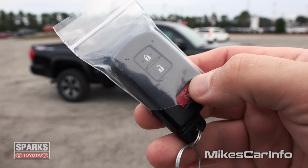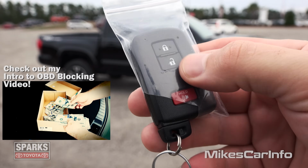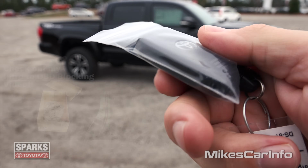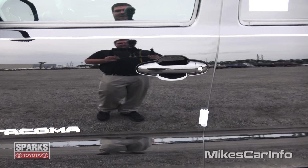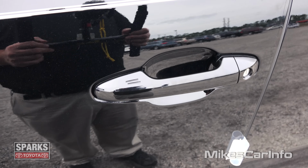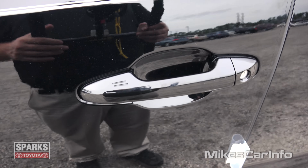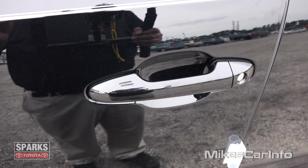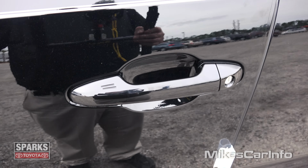So this is what the key looks like. It's a proximity key. You have lock and unlock buttons. You also have a panic button. It has a physical key on the inside in case you need to use that. The way the proximity key is designed, you don't ever have to take the key out of your pocket. Right now I have the key just in my pocket. I can lock and unlock the doors, I can drive the vehicle and everything without actually taking the key out. It just stays in my pocket the whole time.